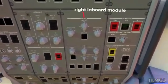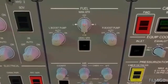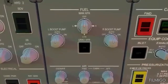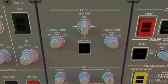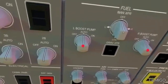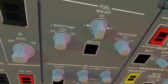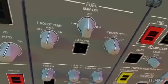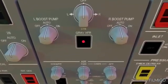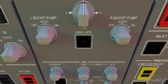Moving to the right inboard module, we see the fuel subsection. With the manual transfer switch in off mode, the fuel system functions as normal. The other settings allow flight crew to select specific fuel tank configurations. Left and right boost pump switches control supplemental, electrically powered fuel pumps, where the system under normal operation relies on engine-driven pumps as the primary source of fuel pressure. The gravity transfer switch opens valves so that the fuel can move between tanks by gravity alone.